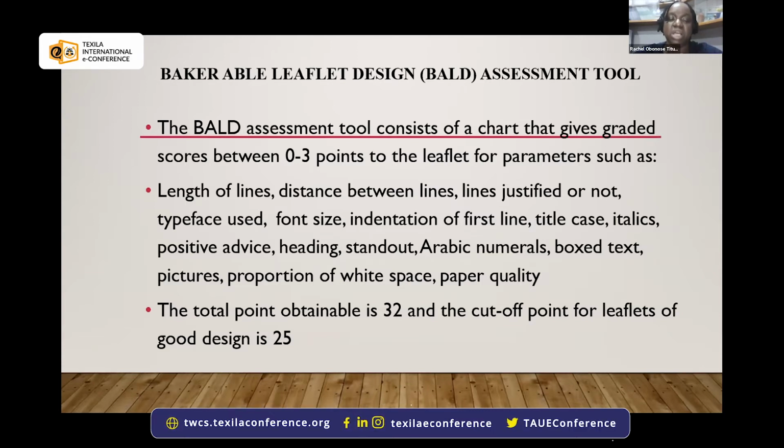For each of the elements, scores are assigned, and the scores range from 0 to 3. In some of the elements, just 0 and 1. Some elements are yes or no, where yes carries 1 and no carries 0. Then the total of points obtainable from the use of the BALD assessment tool is 32. That's the highest points that the leaflet can obtain. But the cutoff point for us to say that this leaflet is of good design or not is 25, not just 16, which is half of the mark or 50%. No, 25 is the cutoff point for a leaflet of good design.